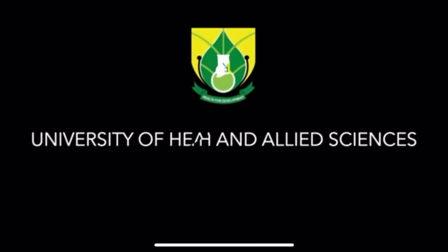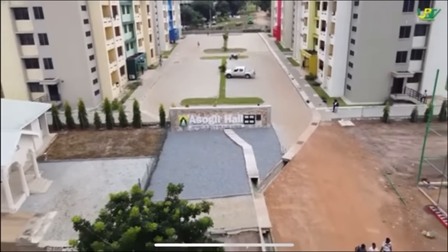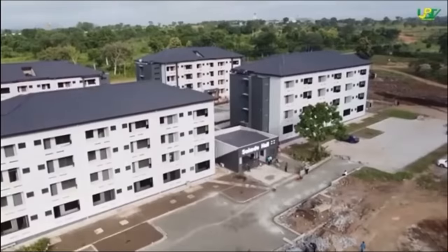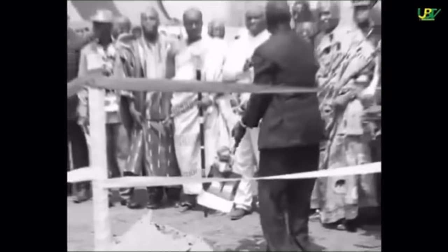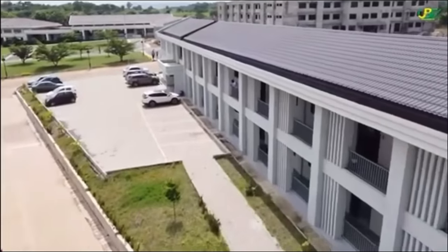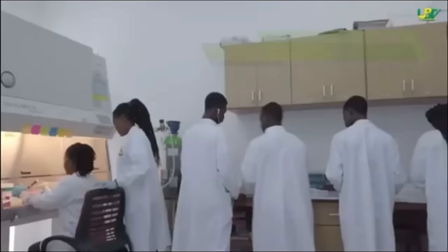Let's go. Welcome to our rising specialized University of Health and Allied Sciences. Great stories usually start from small and humble beginnings. After spending 2 years on the drawing board, we have decided to establish a university which will provide us with highly skilled and mobile workforce in science and technology for the future. Since its inception in 2012, the University of Health and Allied Sciences has grown into one of the most reputable institutions in Ghana. Located both in Ho and Hohoe, the university specializes in the training of health professionals.